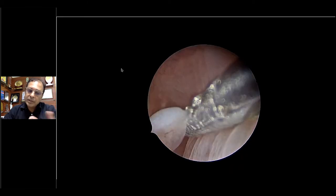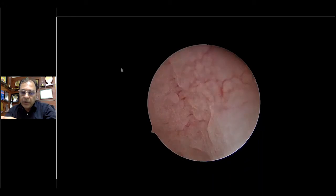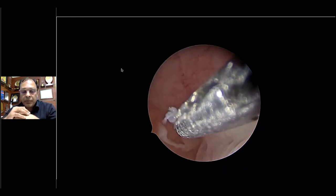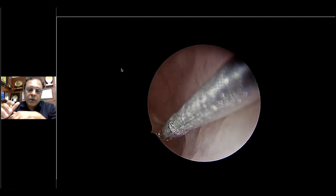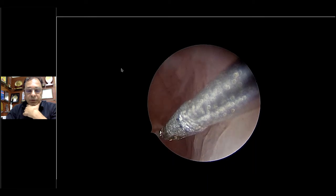And once you have done this, always again, if you have a scope inside, obviously for any other reason, or you have put it down for a diagnostic laparoscopy, you're going to do a tubal patency test as well, because this is an opportunity to even address proximal tubal block if there is one.